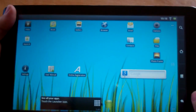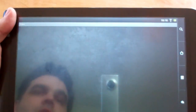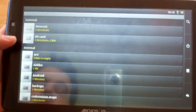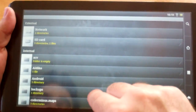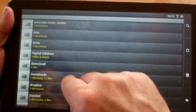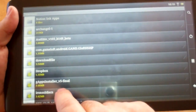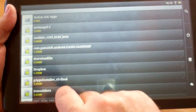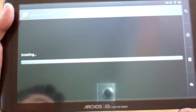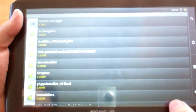Wanted to go through real quick and show you how to get the market onto the Archos, and this will work for the 70, the 101, the 43, and the others as far as I know with no issues. I have downloaded an app from xdadevelopers.com, and I will put a link to that in the text summary of this article. It's called GApps Installer version 5, and it's from Kenu73. He did a really good job of getting this market to install nicely with no errors and with no issues. I've just installed the file.